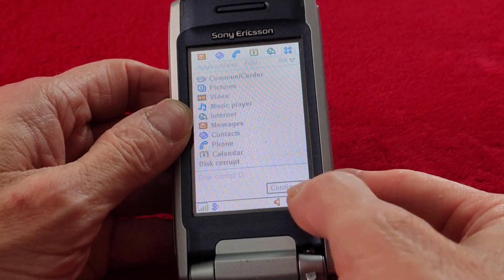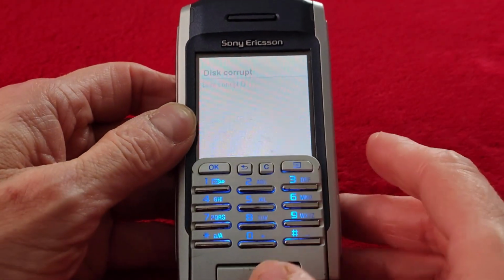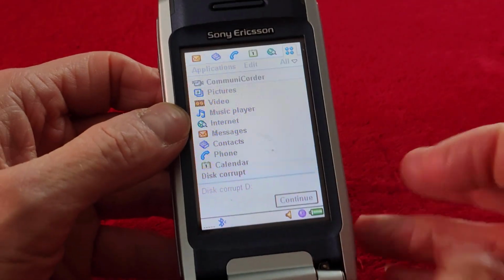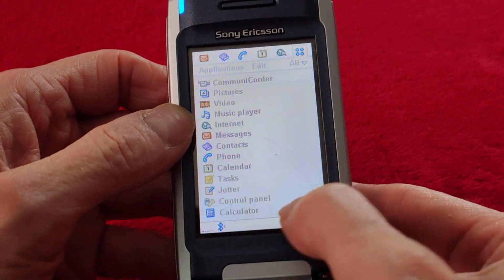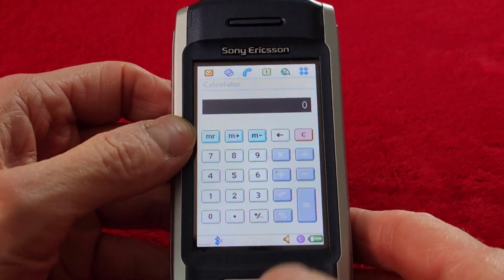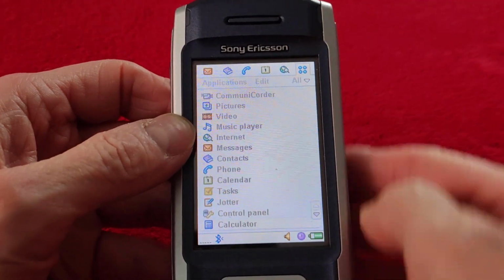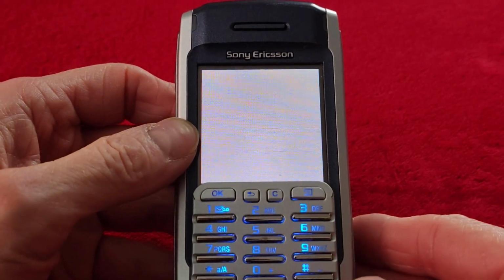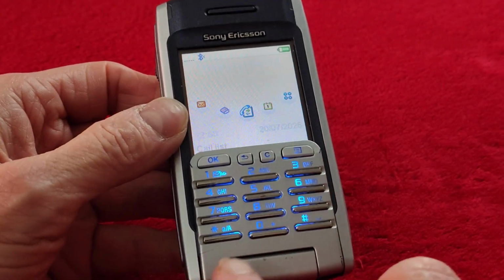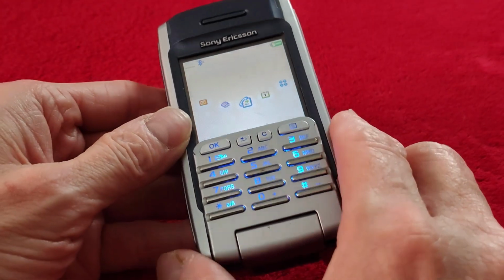There we go. So now we're into the actual menu there, but you shut it up and it goes to the shortcut. Oh right, it's still asking me for disk stuff. All right, there we go, that's better. Now it's gone to calculator. But you can see, pretty damn cool what it can do. Let's go back up here. There we go. Then shut it. And there's your shortcuts. How bloody cool is that? And you can take this off and just use it as a normal touchscreen. It is resistive, not capacitive.